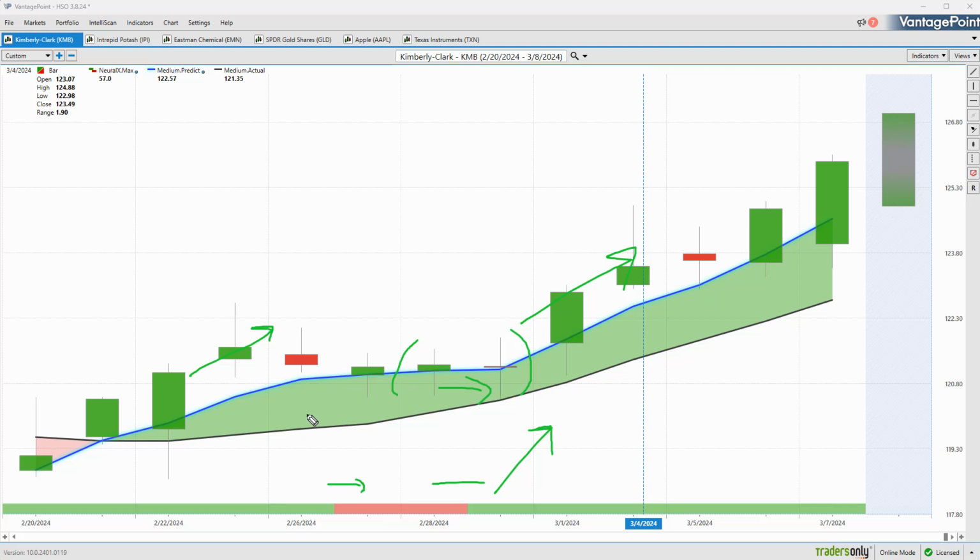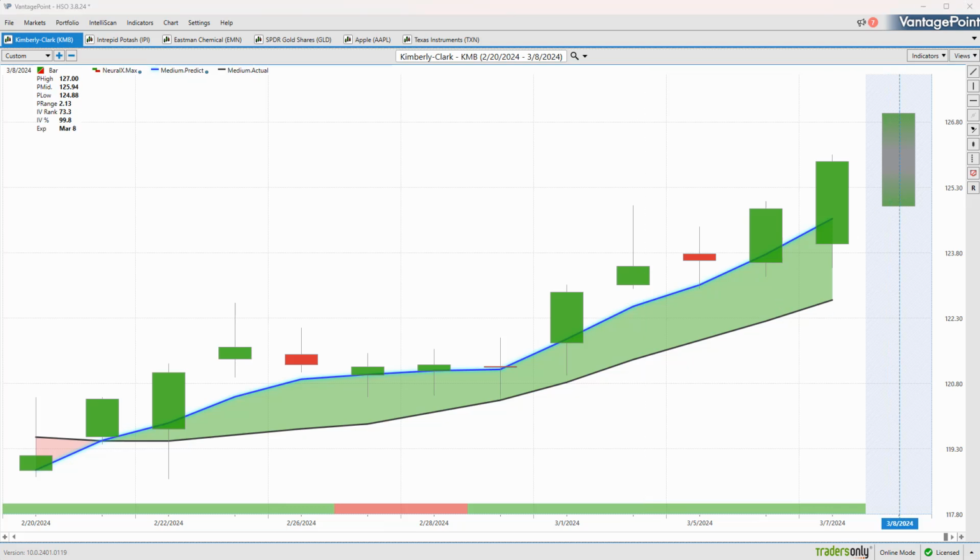And so when you understand, okay, we're likely to have some weakness, you can adapt that into your trading strategy and understand, okay, we may be running sideways here, but we need to stick with that trade and expect that bigger move. Now, lastly, you're even provided a predicted high and a predicted low.